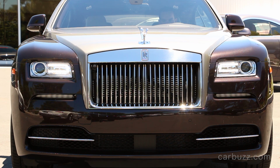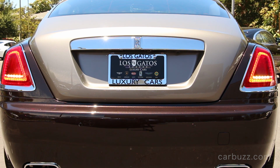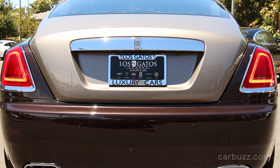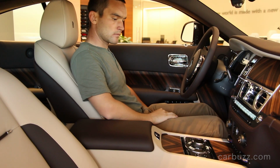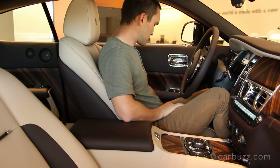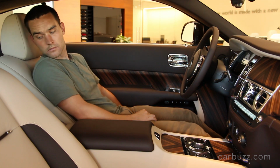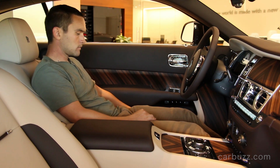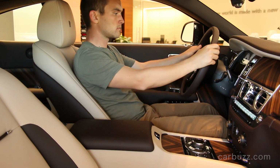The front end has these great LED lights, and if you noticed earlier that Spirit of Ecstasy emblem, it retracts electronically. The reason why it does that is because with old Rolls-Royces in the past, people actually stole that Spirit of Ecstasy emblem right off. It was a very expensive feature to replace. Even Mercedes-Benz, if you haven't noticed, they don't even put the proper 3-star emblem like that anymore. It's actually flat on the hood because, again, they were getting stolen and owners were not happy.